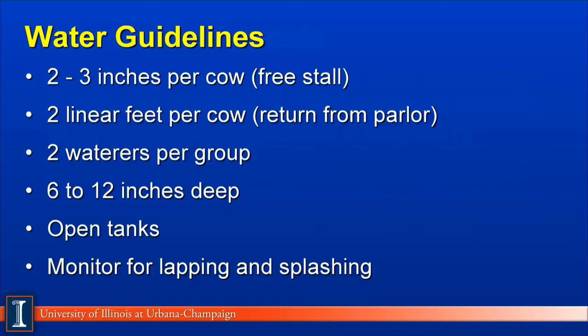Water should be 6 to 12 inches deep. This allows for the cow to actually take long drinks of water rather than having to lap at it if it's too shallow. And if it gets much deeper than 12 to 14 inches, we don't turn the water over quick enough to keep it real fresh. Ideally, tanks should be open rather than closed or have plastic devices in it. We realize this can be a challenge during cold weather.